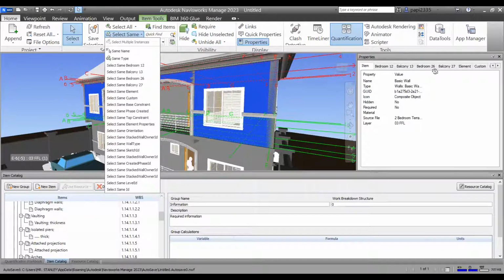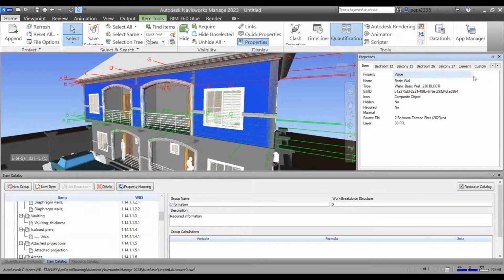Now, for example, I have a property that is unique for this element that I want to take. And that is under my type property. I have it as walls, basic walls, 230 blocks. Now, when I choose walls, basic walls, 230 blocks, I can never be wrong because it will only go ahead to select only basic walls, 230 blocks. I will not mix it up with maybe a reinforced concrete walls, 230.